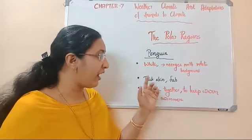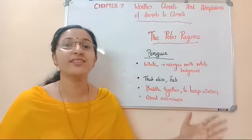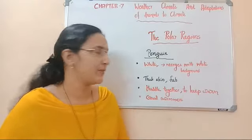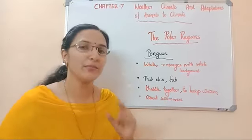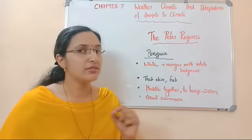And the next one is they huddle together to keep warm. Penguins are always together and they huddle together to keep themselves warm. And the last one is good swimmers. They are good swimmers. Not only penguins, polar bears are also good swimmers.